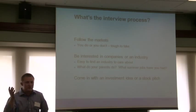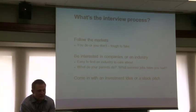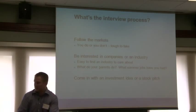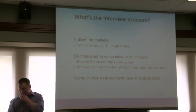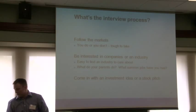If you worked at Abercrombie & Fitch over the summer, they have a stock. That's a retail name, and if you like to follow retail and you have some experience in it, that's a fine thing to do. You could also figure out what your parents do. My dad growing up worked for Superfresh at A&P. They're not a public company anymore, but they were, and they had a stock, and he probably knows a lot about retail and managing retail businesses. So I certainly asked him about that.